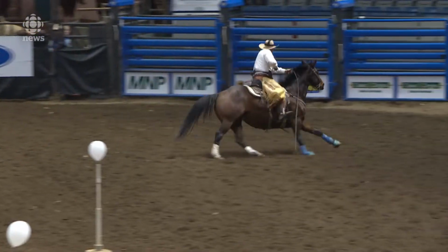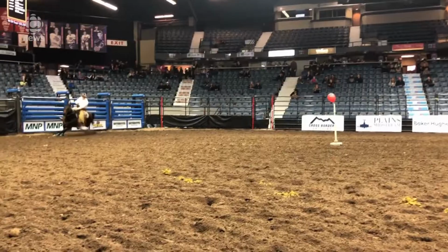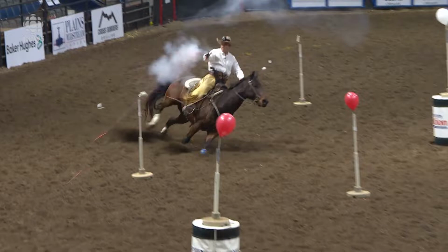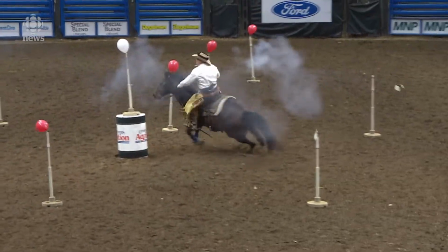So a 5-second penalty for a target missed. On a pattern like I just ran there, that's maybe 9 seconds long. 5 seconds is a lifetime. So if you miss a target, you're pretty much out of the running.